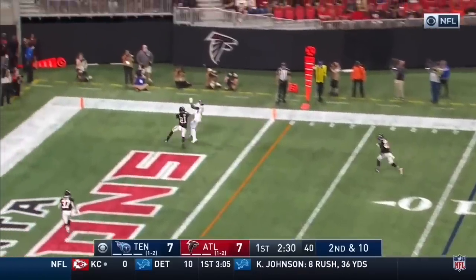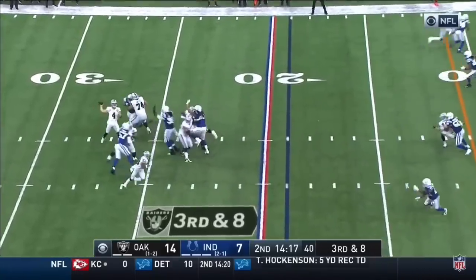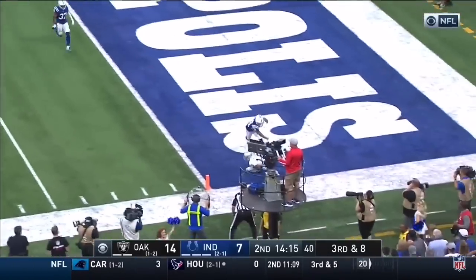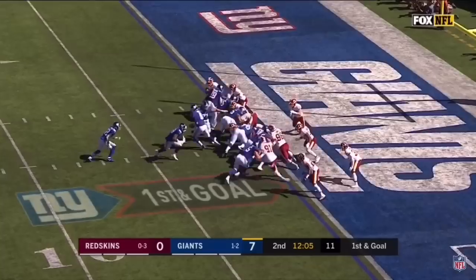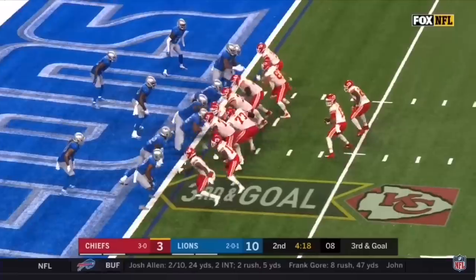Mariota, the little hitch, going end zone. It is caught. Blocked by Miller at the left tackle to the end zone. Caught for a touchdown. Beckles. First and goal. And Goldman into the end zone.